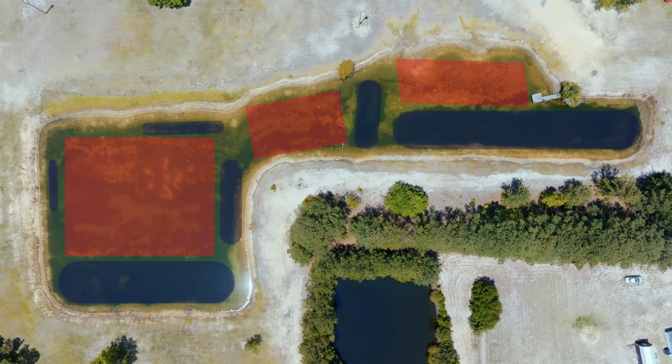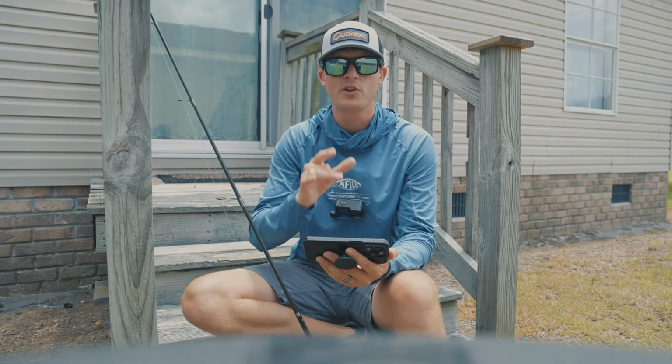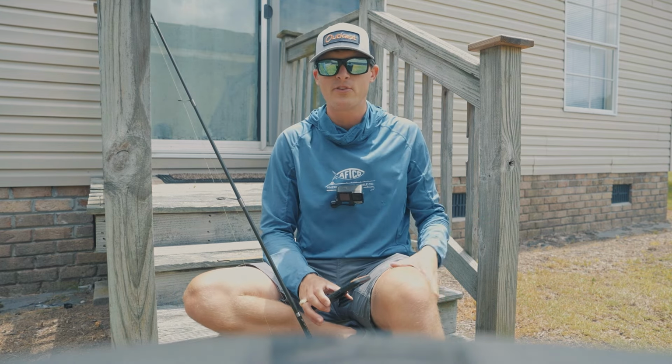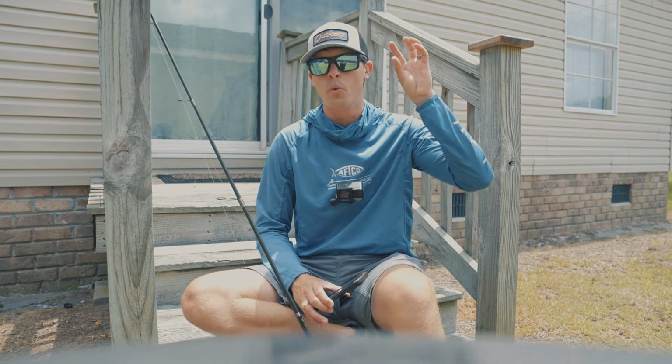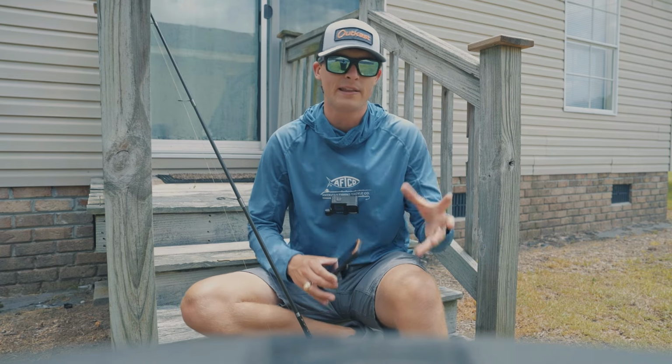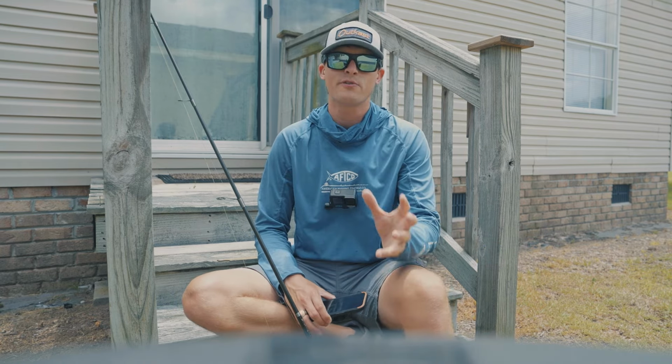I'm not going to say I can't catch one there because it's possible, but if I'm going to spend a short amount of time fishing a body of water, I want to find the best locations for that time of year for the season. And because I know the water is warm, the fish want to be in the deepest water possible in today's pond, at least I assume they are, that's where I'm going to focus my attention.